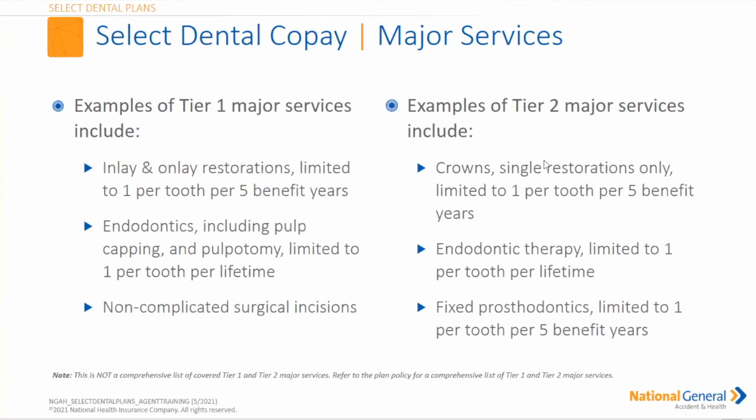So let's talk about those major services. I said that I would show you the difference between tier 1 and tier 2. Now, if you go to our website, you will be able to find a more detailed copy of what these are. So on tier 1, this is for the inlay or onlay restoration, limited 1 per tooth per 5-year benefit. So it means each tooth. Endodontics, including the pulp capping or pulpotomies, limited 1 per tooth per lifetime. So in the event you have to have a root canal, when they remove the pulp or the root.